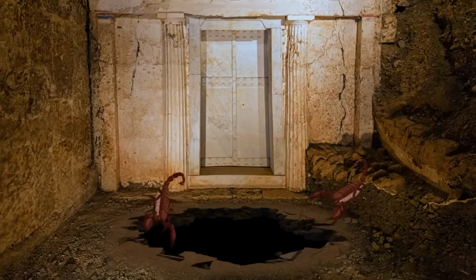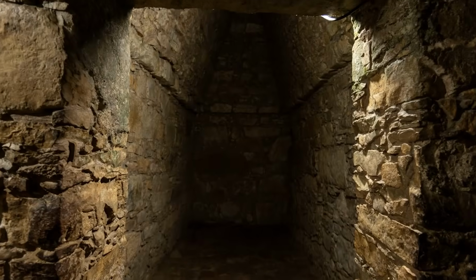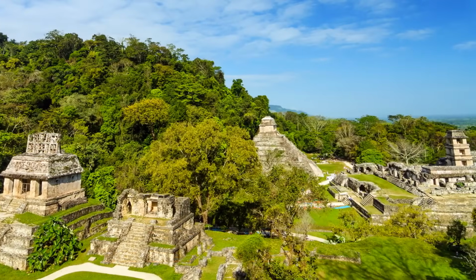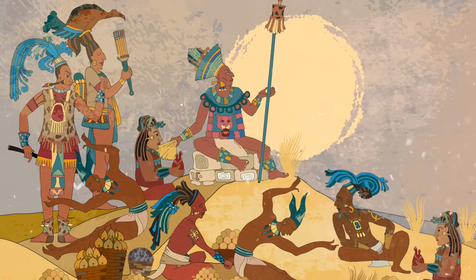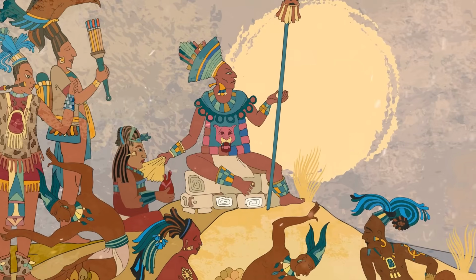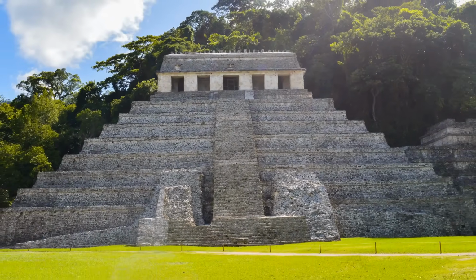If these traps seem boring to you, archaeologists did find an interesting deterrent in the final resting place of the Red Queen of Palenque in Mexico. Palenque was one of the most powerful Mayan cities in pre-Columbian Mexico, and the Red Queen was believed to be the grandmother of the last Mayan king, undoubtedly a person of immense importance to the empire. In her honor, a huge monument was built to keep her body after her passing.